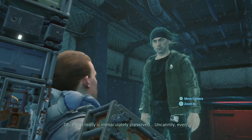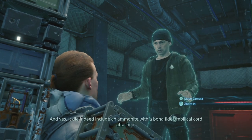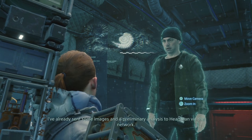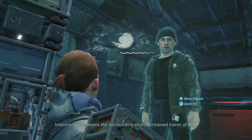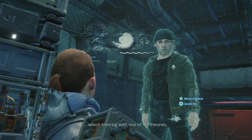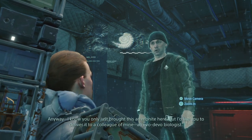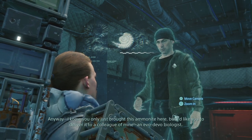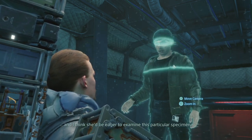Preserved. Uncannily, even. Thanks for bringing in that lost shipment, Sam. And yes, it did indeed include an ammonite with a bona fide umbilical cord attached. I've already sent some images and a preliminary analysis to Hartman via the network. Interestingly, it seems the surrounding strata contain traces of tar, which lines up with one of his theories. Anyway, I know you only just brought this ammonite here, but I'd like you to deliver it to a colleague of mine, an Evo-Devo biologist. Lately, she's taken an interest in the tar, and I think she'd be eager to examine this particular specimen.